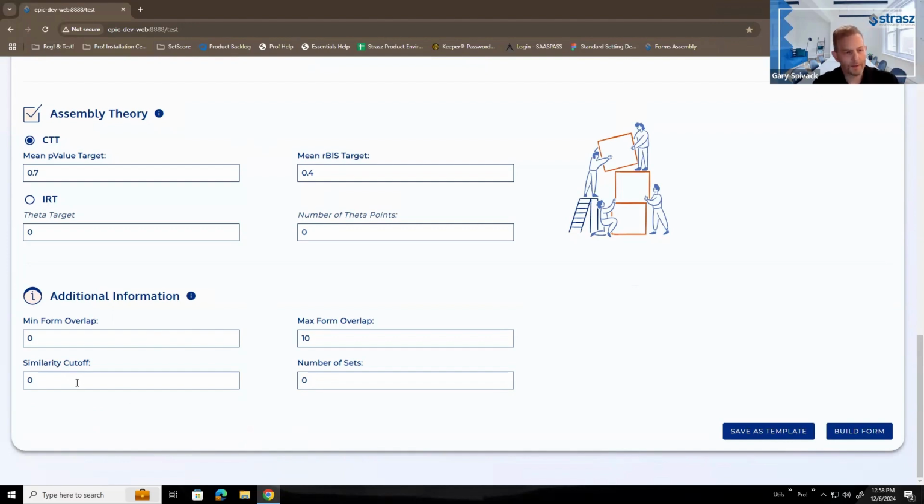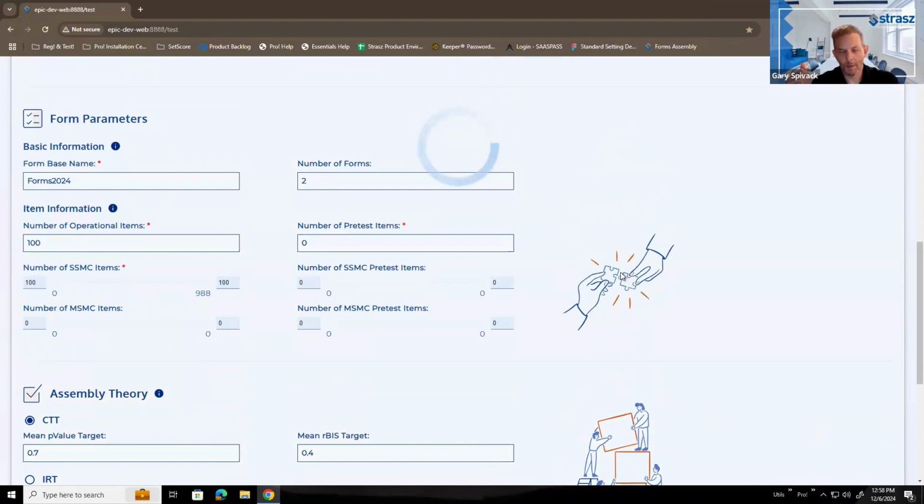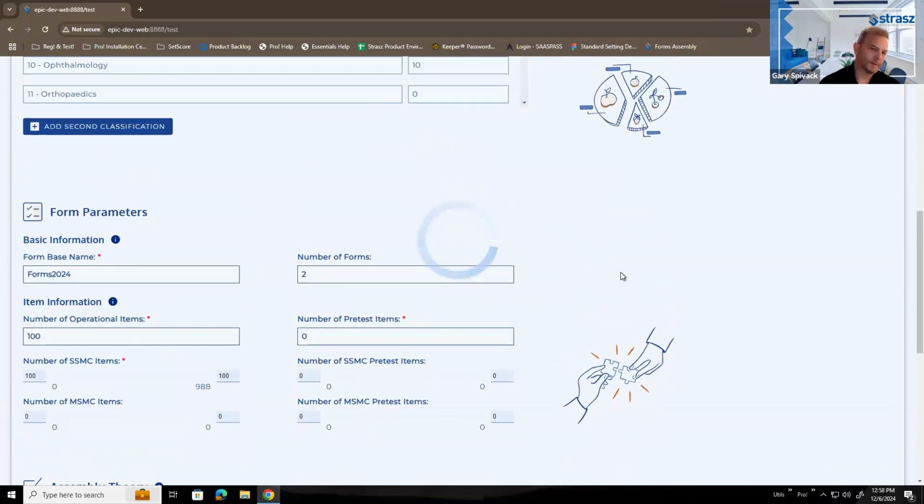The similarity cutoff is going to be future. So as we add the ability to integrate in, you'll be able to put the actual cutoff that Erica was talking about in there as well. And so I click build, and what it's doing now is it's taking all the parameters from all those 100 items. I'm sorry, 1,000 items in there.